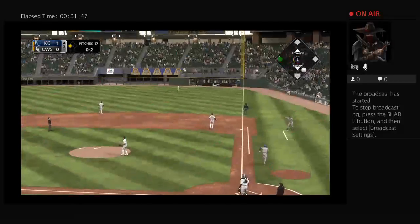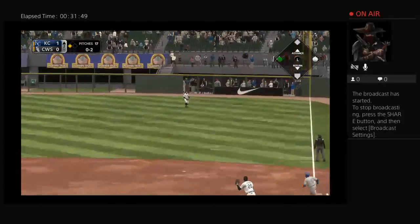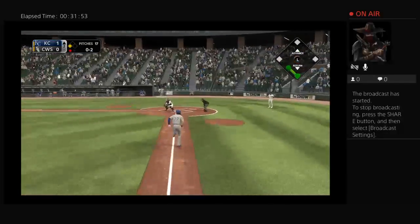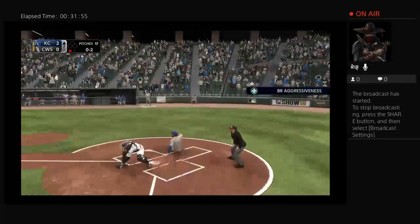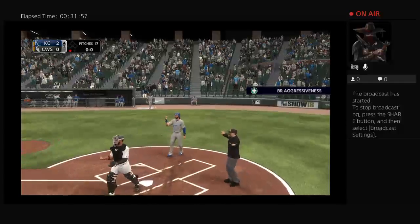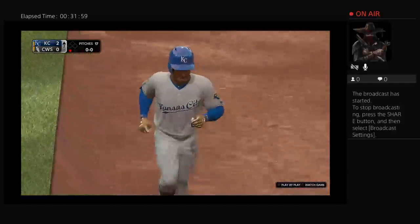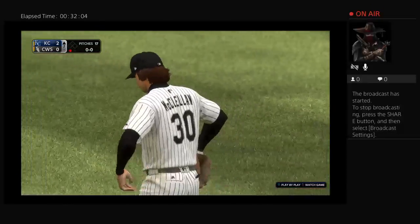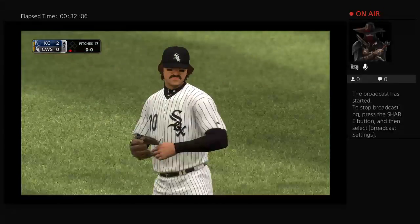Pulls this one into the air out into right field. McClellan is there, and that's the first out of the inning. Long throw to the plate, and it's a sac fly and an RBI. It's now a 2-0 game. Always productive to score runs when you can, and that sacrifice fly right there drives home the second run of the inning.